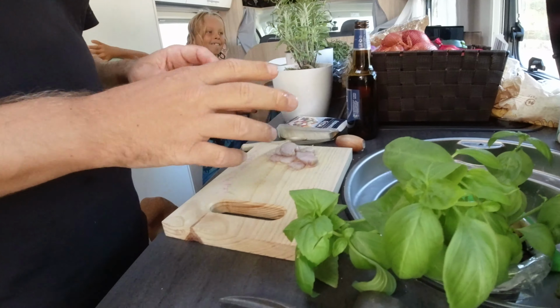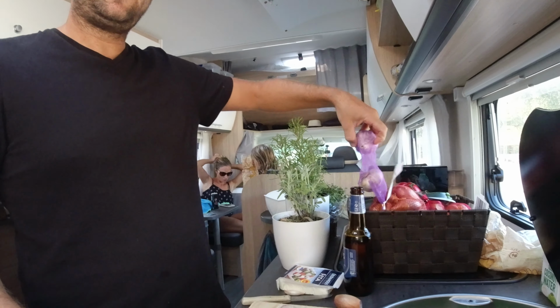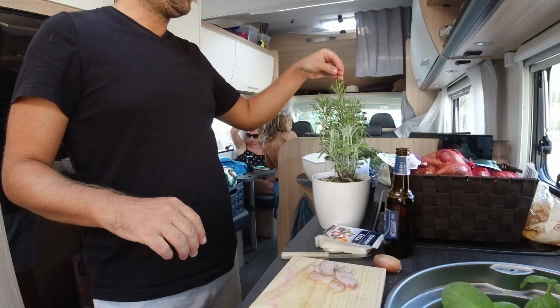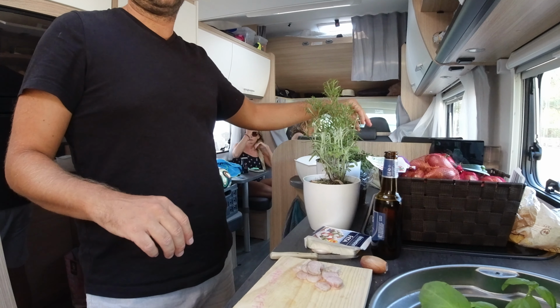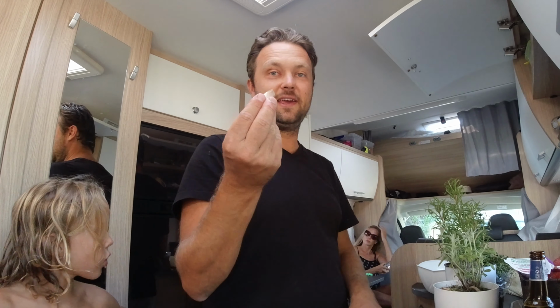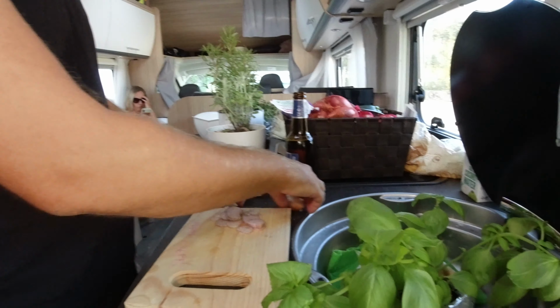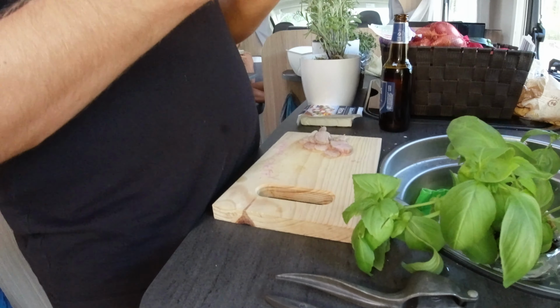We are going to make a salad with fresh tomatoes, fresh shallots, fresh garlic, fresh cucumbers, basil, some fresh rosemary and oregano. A little bit of pepper, a little bit of salt, mix everything together with some feta cheese and garlic, and it's the most delicious salad you've ever eaten. And it's the most delicious bread you've ever eaten.